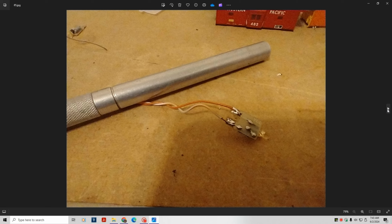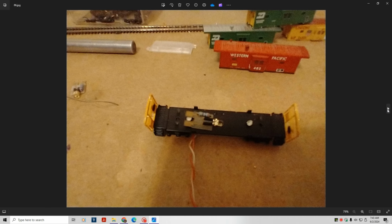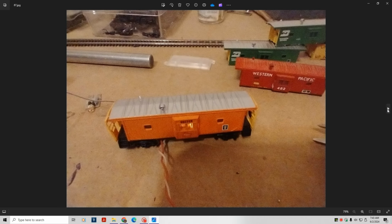Now these boards are directional. They go either forwards or reverse, so I had to make sure that all the boards were facing the right way when I finally hook them up at the end. I drilled a hole through the base of the caboose and glued the light in various places in the caboose. So different windows light up in different cabooses depending on where the light is at. Here's one of the finished products on a Milwaukee Road caboose.